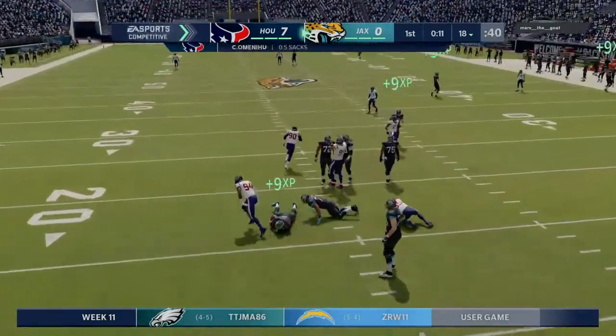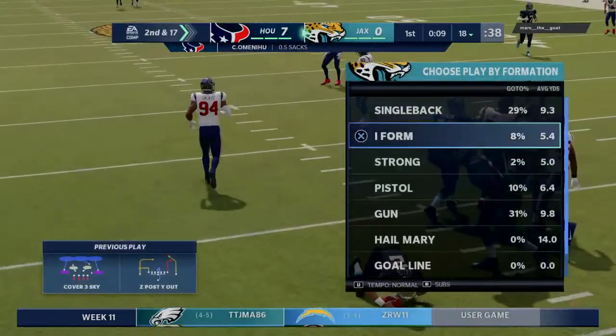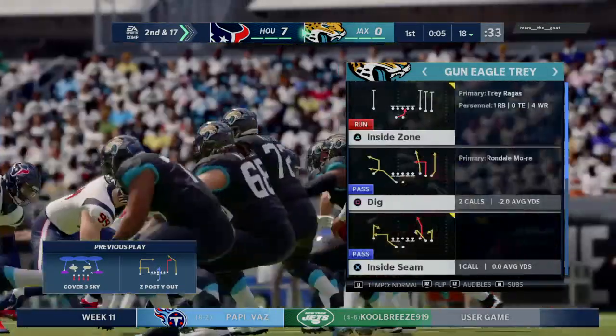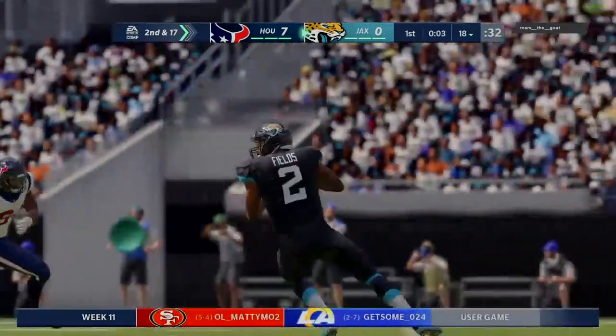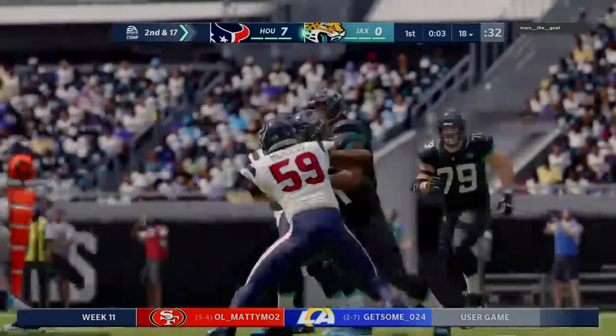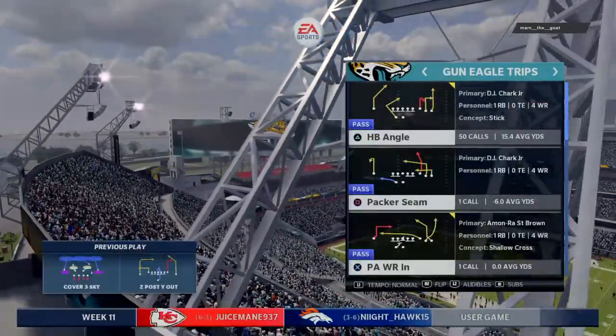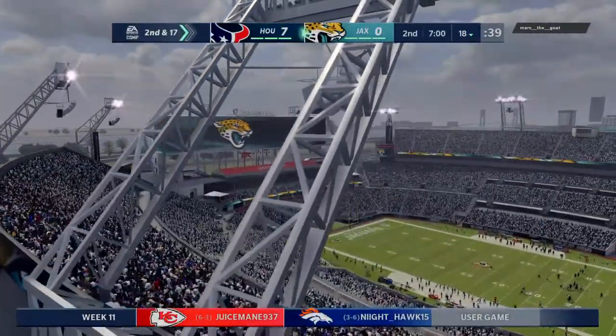Under pressure, and the Texans able to get in there for the sack. Taken down back at the 18-yard line. Don't need it all back at once, but you figure they're going to need something here. 17 yards to go on second down.